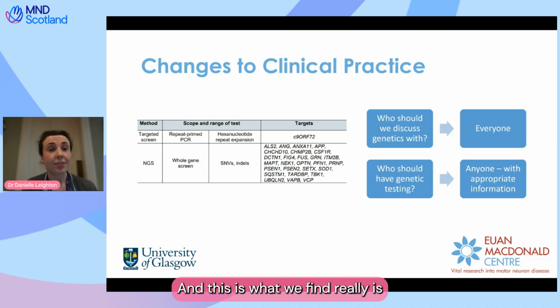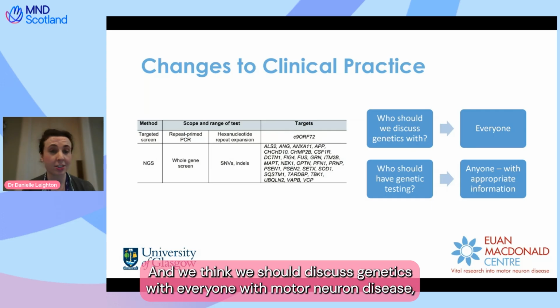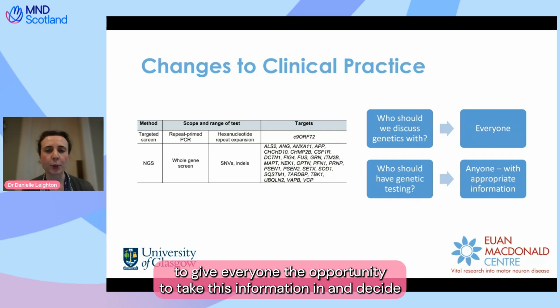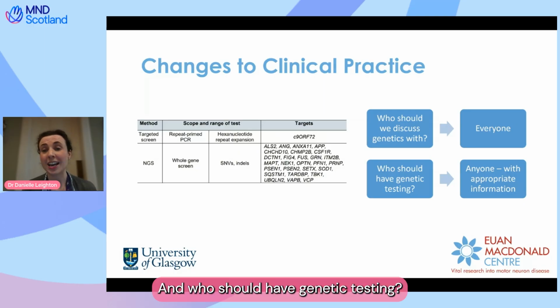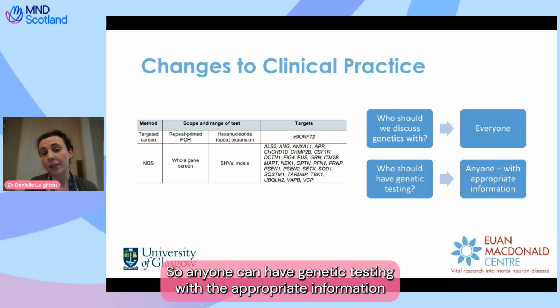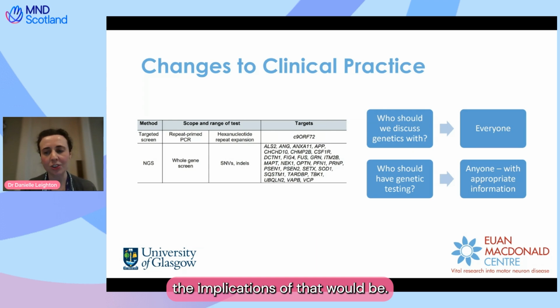And this is what we find really is that the questions are, who should we discuss genetics with? And we think we should discuss genetics with everyone with motor neuron disease, to give everyone the opportunity to take this information in and decide if they want to think about genetic testing themselves. And who should have genetic testing? So anyone can have genetic testing with the appropriate information, so they know what the implications of that would be.